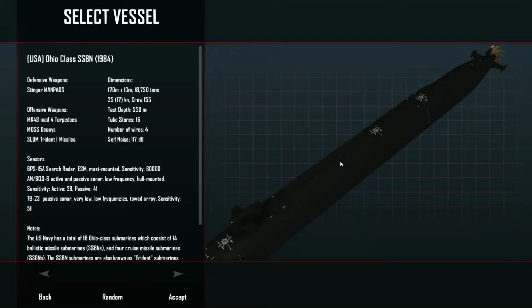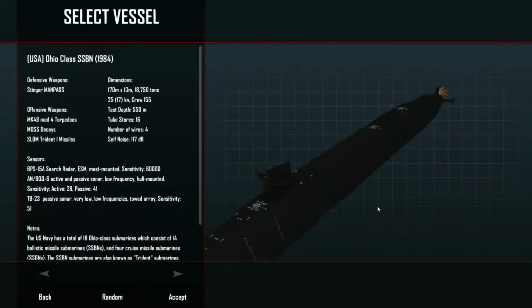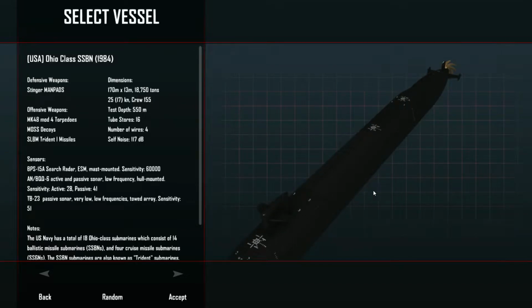Now, in the game, it's the UGM-96 Trident 1, okay? So this is the older version of the missile in the game, but still very powerful. Had a range of well over 4,000 nautical miles, could reach speeds of up to Mach 19. That's right, folks, Mach 19. These missiles get going, okay?